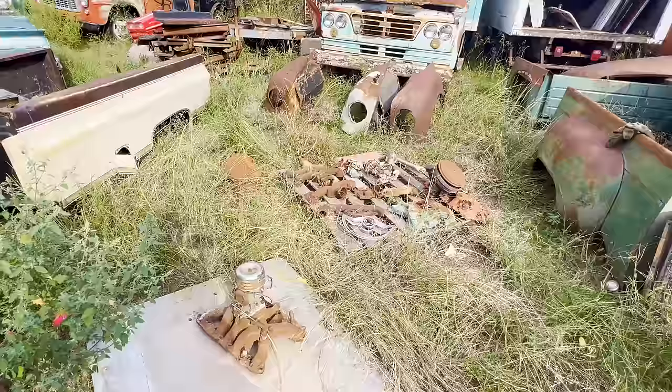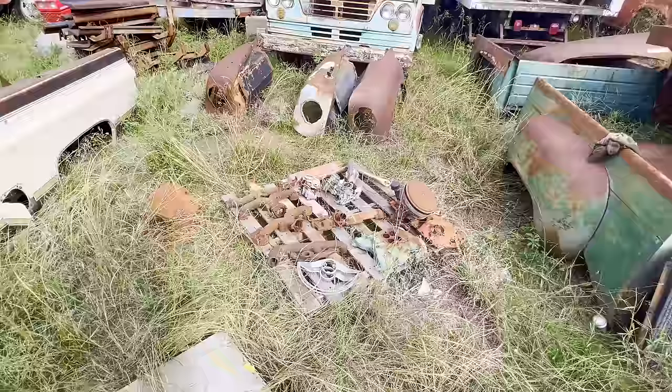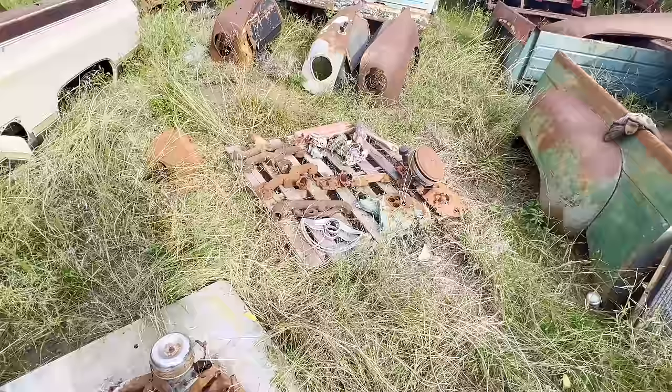scrap. If somebody would have come to me on this pallet with everything that was on this pallet to start with, which I sold a bunch of Ford flathead carburetors off of this pallet a while back, but if they would have said, I'll give you $100 for everything on that pallet, I would have said, you bet, take it. But now I actually took the time to look this stuff up.